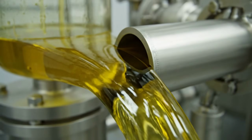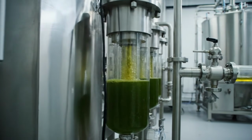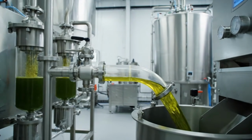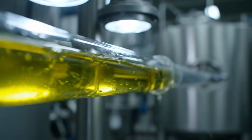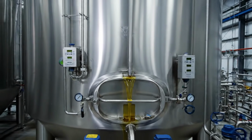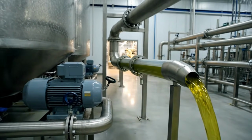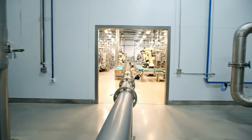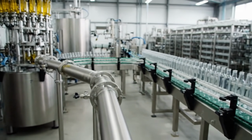Now the oil moves toward its final purification stage. Polishing filters refine the oil to exceptional clarity. Now the oil reveals its signature golden hue. Huge tanks store the refined oil before packaging. The oil now travels toward the automated packaging lines. The refined avocado oil now reaches the automated bottling facility.